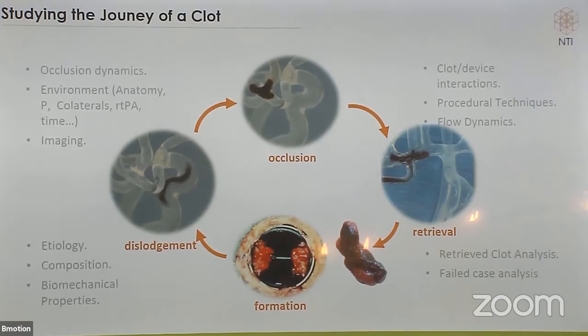Where does it form? What are the conditions there before embolization? How does it embolize? Why does it embolize? Where does it go? And what are the conditions at the occlusion? Then the retrieval, the different techniques that can be used. And at the end, if the retrieval fails, try to understand why it failed. And if the clot came, try to analyze it and understand better its composition.